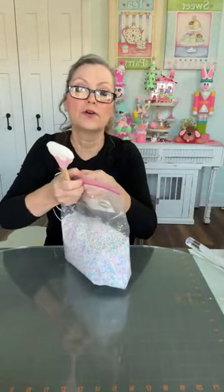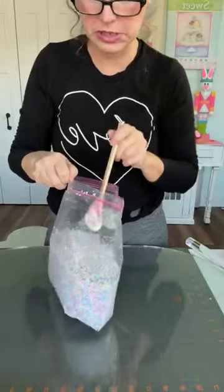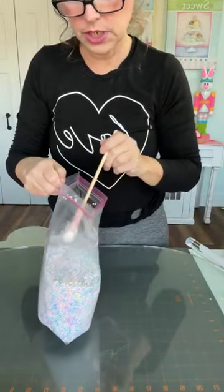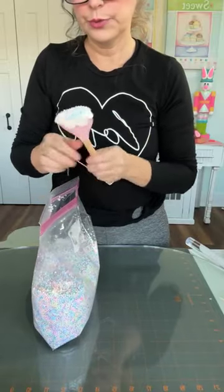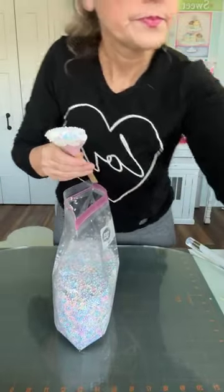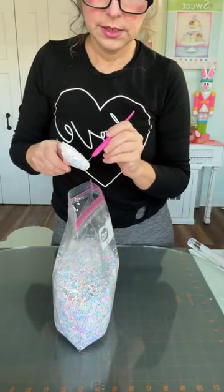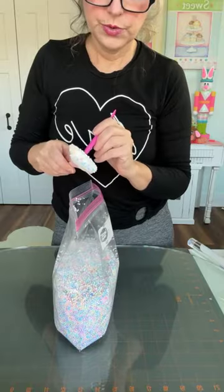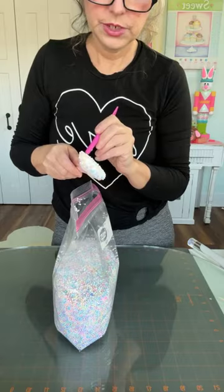All right, so then I'm just going to get my little bag of micro foam beads. I'm not even going to sprinkle them out onto this. I'm just going to dunk it in, and they're going to stick to wherever I put that glue. Oh, how cute. So cute. Hold on, because I have some that stuck to the spoon. We don't want them stuck to the spoon.